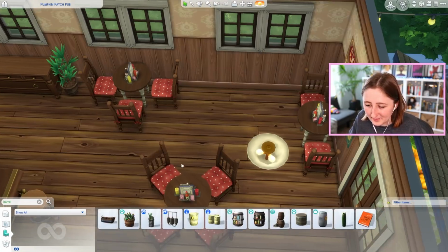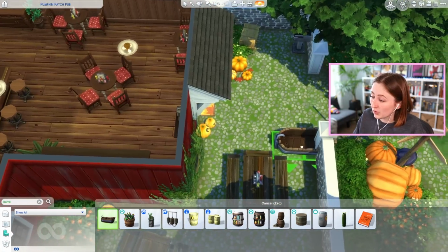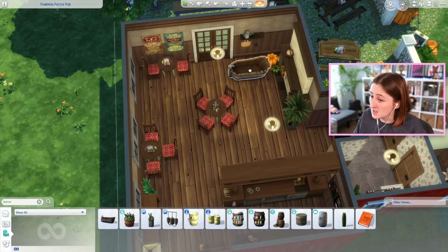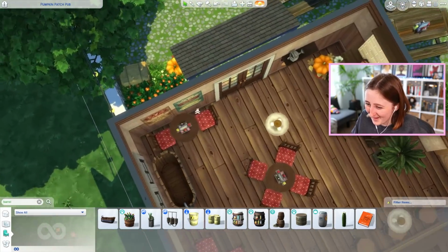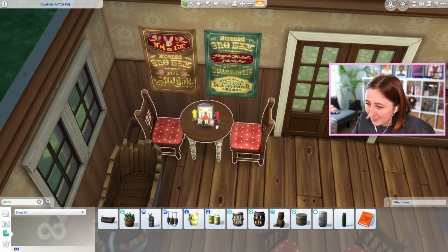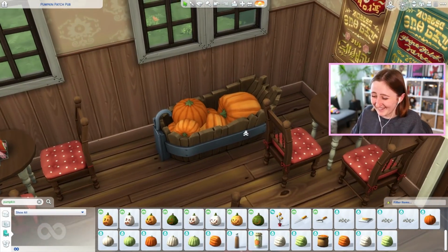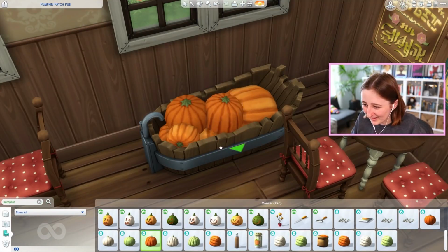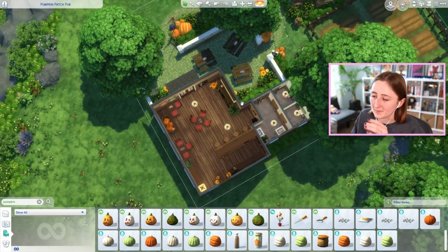I don't know what to... Oh my... No, I want a bathtub full of pumpkins, maybe. I mean, this thing might be in a bad spot if I'm gonna put a bathtub full of pumpkins next to it, but hang on, I can make this work. Is this worth it? This is ridiculous. Am I wasting my time right now? I actually kind of like it. I think it's kind of cute. I mean, it's odd, but it's kind of cute.